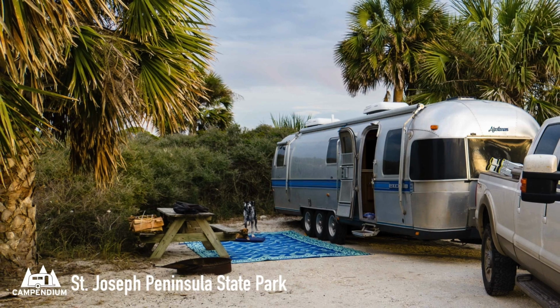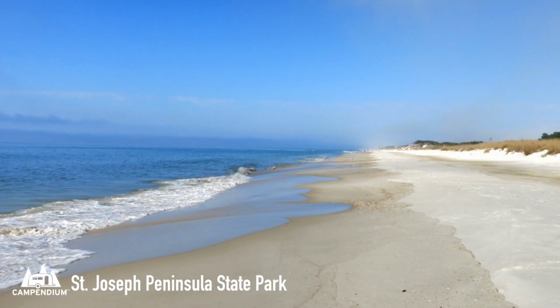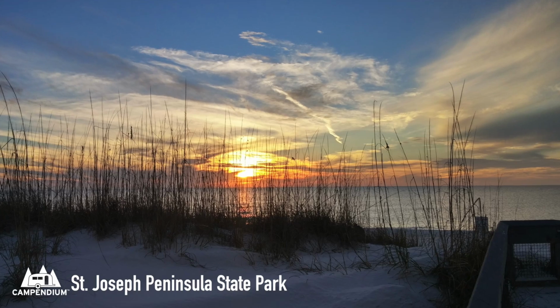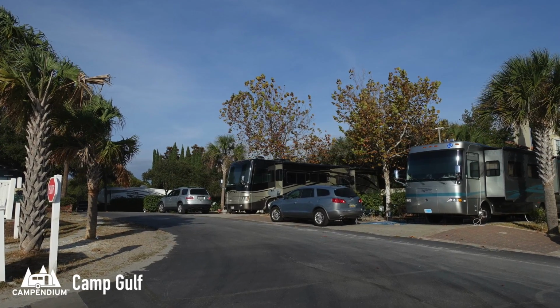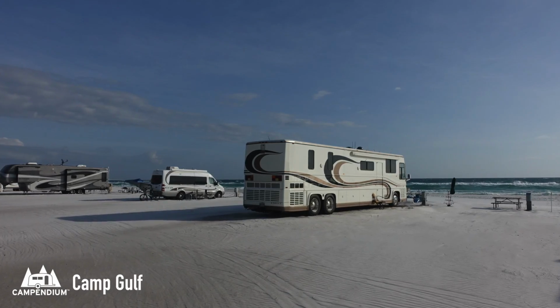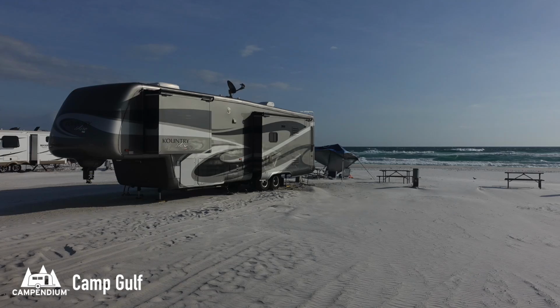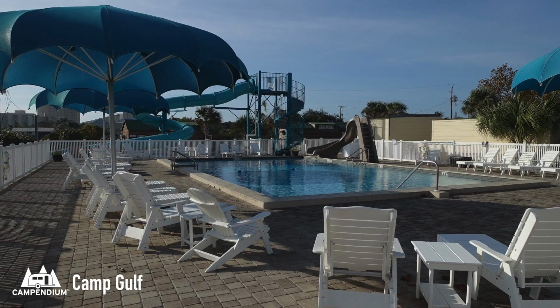Moving on to St. Joseph Peninsula State Park. Ron said, if you want to see the most beautiful beach in North America, this area is it. Sugar white sand and emerald waters. Moving on to Camp Gulf RV Park. Traveling with Brutus said, this campground lived up to the name, that you can camp on the beach. Our beach site was great, and it even had water and electric on the beach. The pool actually looks pretty inviting on this one too.